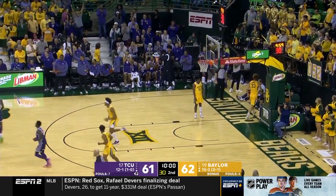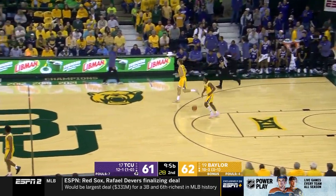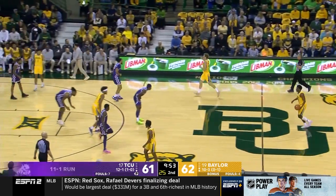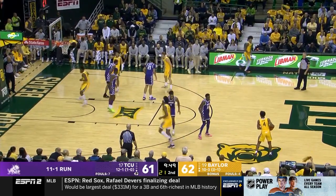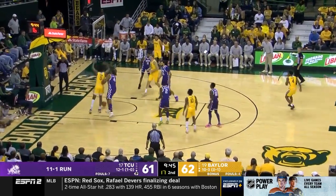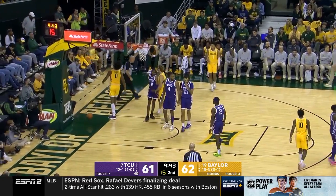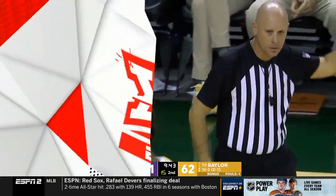Rich, this is unbelievable. This fast break, and now they lead the country in fast break points, so it's not a shock, but they're not getting tired. They're getting stronger in transition, and I think they have worn Baylor down. It is now a one-point game. TCU's last lead was 13-12 early in the first half.